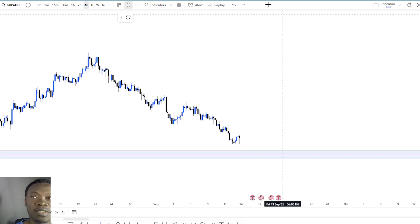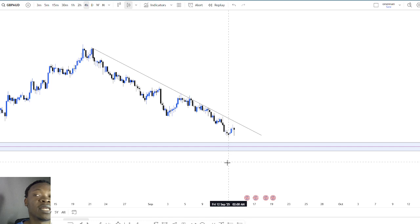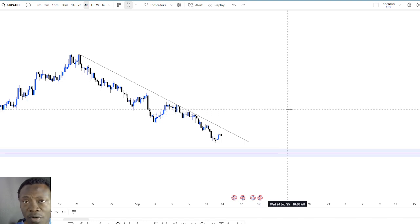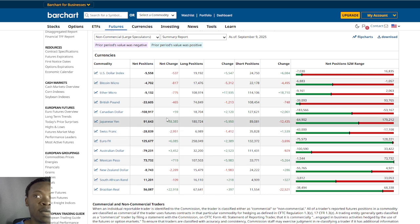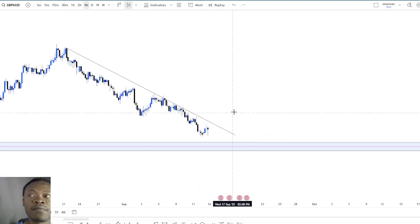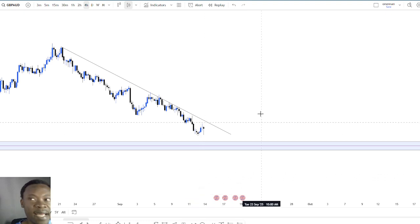Another way we can find an entry is by the use of this perfect trend line. As we already know, trading is more reactive than predicting. The data says we should be looking for buying opportunities, and the technicals say we should be looking for buying opportunities because price is at a buying zone.